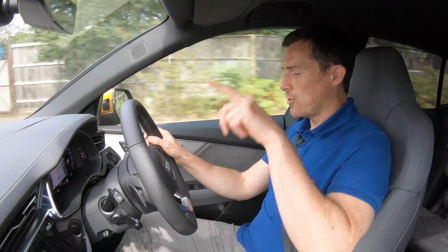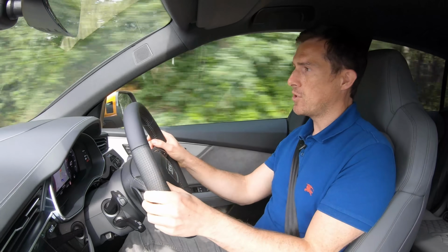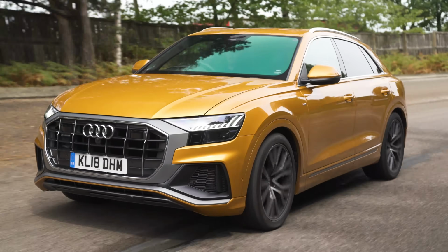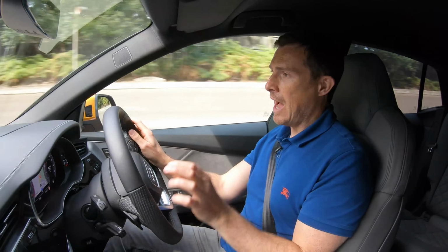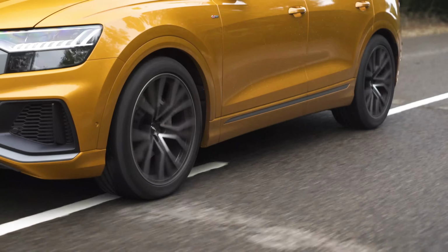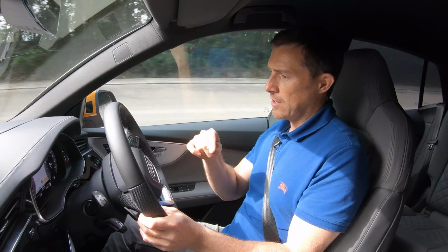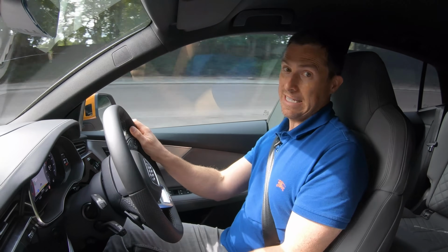Now, jumping out of the Range Rover into this, it is quite different. You sit lower, you sit more in it. It's more car-like basically, and I think it's comfier. So the air suspension is doing a better job in this car at ironing out the bumps than the one in the Range Rover, which was a little bit too busy, shall we say.